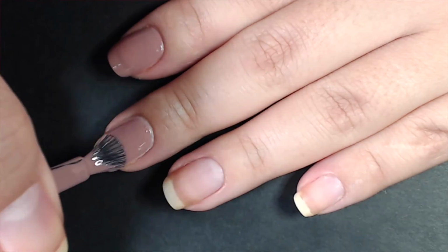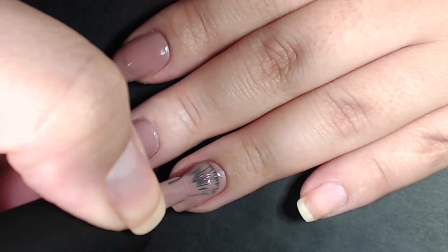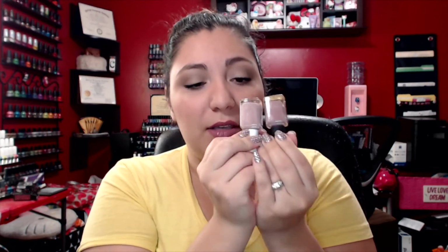I really, really do enjoy this color, but again, it is one of those soft nude colors. It's very work appropriate. It gives you a really nice clean manicure. It's very girly. It's a very girly color. I have 2 polishes here that are exact dupes for it. The first one is in the color Ladylike from Essie, and this one is an exact dupe for this polish.